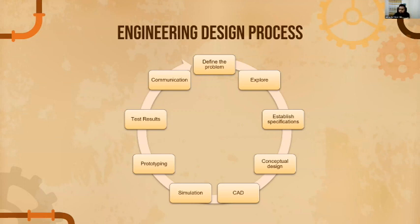And then we run a lot of simulations in the virtual world. And finally, we want to test that thing, so we build a prototype in the physical world. And then a lot of testing is also done, and we note the results.